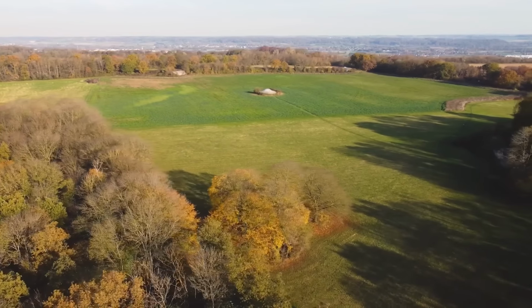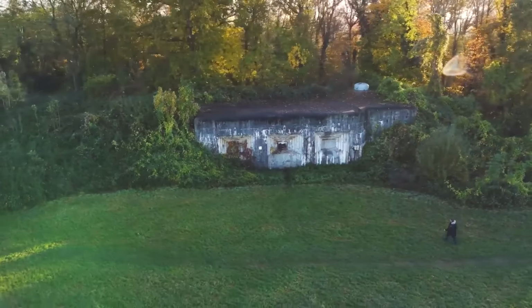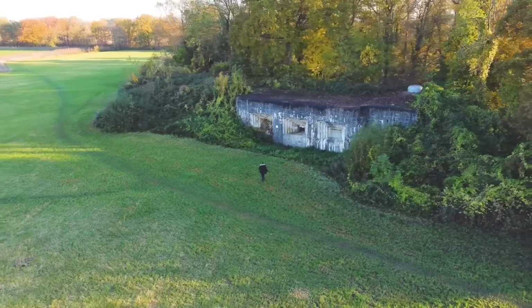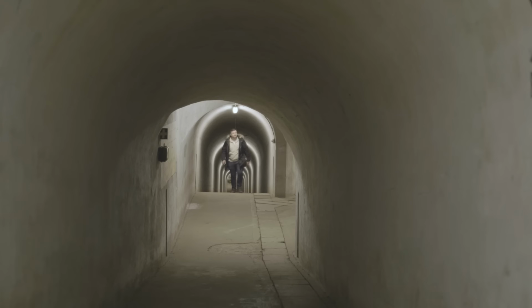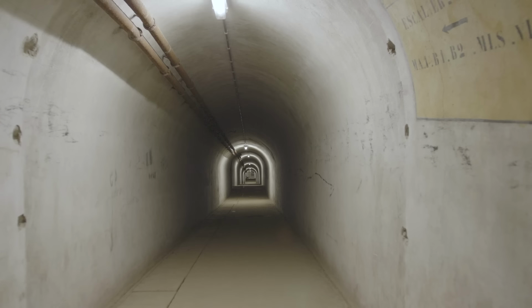Completed in 1935, the fort, dug into St. Peter's Mount, was at the cutting edge of fortress technology. And on top, there are just the smallest hints of the super fortress that lurks beneath. Eben-Emael covers an enormous 750,000 square metres, and it is crisscrossed with 5 kilometres of tunnels and staircases, linking the 17 bunkers with the rest of the fort.